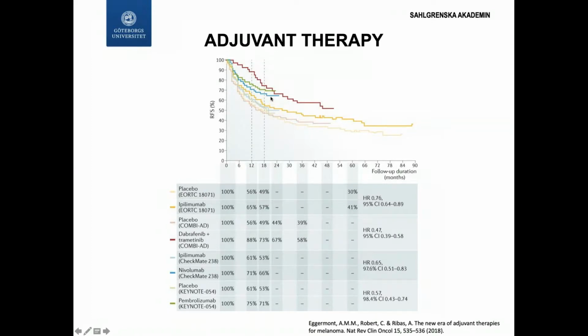And here you can see that you have an improved recurrence-free survival. And for BRAF and MEK, it has also shown an overall improved survival. That has not yet been shown by the immunotherapies, probably due to short follow-up for these trials. But just the fact that you can actually reduce recurrences by adding immunotherapy or BRAF and MEK inhibitor has kind of shifted our therapy so that we now do radical resection for stage 3 disease and then give adjuvant treatment.